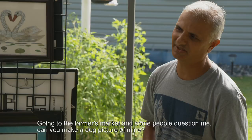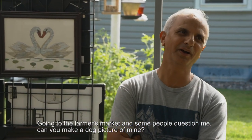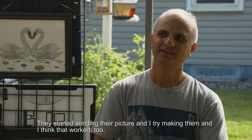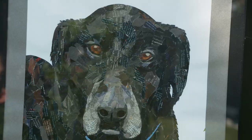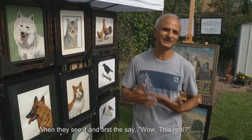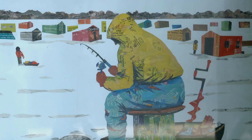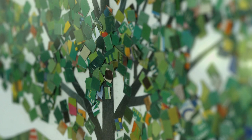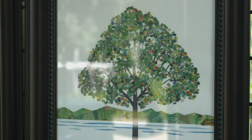I went to the farmer's market and some art shows. People requested me, can you make a dog picture of mine? Or they started sending their picture and I tried to make them, and finally that worked too. It worked all right. When they see the first, they say, wow, is this real? To see and stare is to believe. And to think most see this as nothing more than trash.